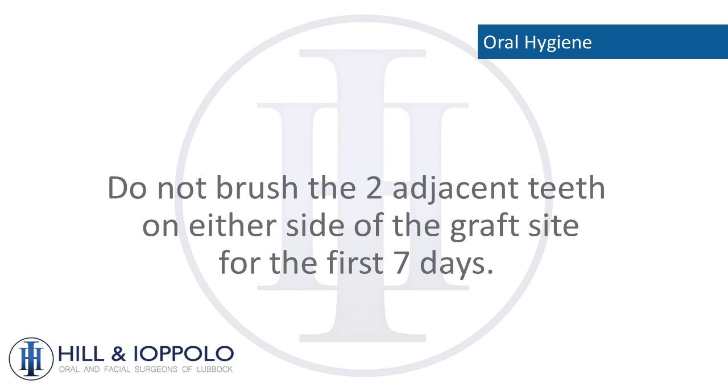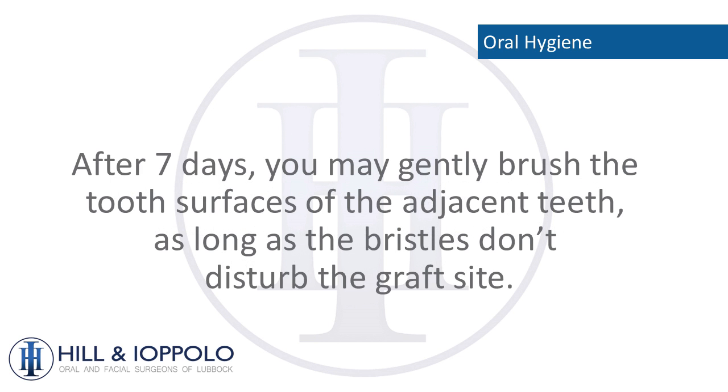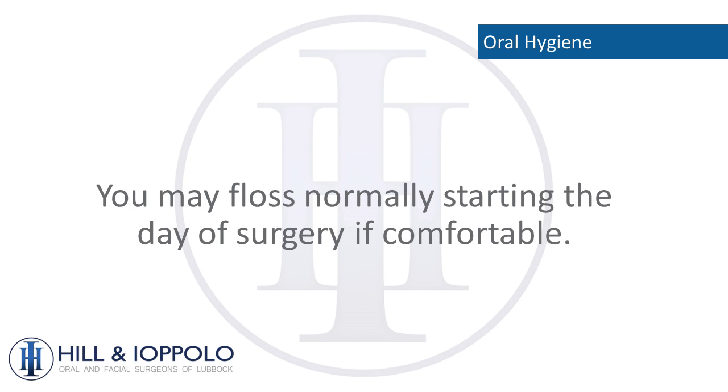Do not brush the 2 adjacent teeth on either side of the graft site for the first 7 days. After 7 days, you may gently brush the tooth surfaces of the adjacent teeth as long as the bristles don't disturb the graft site. You may floss normally starting the day of surgery if comfortable.